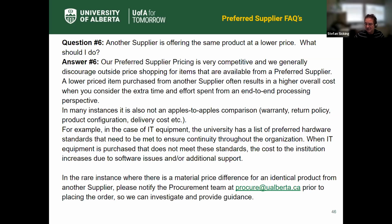Now, there may be scenarios where there's a material price difference for an identical product. If you do encounter that, please notify the procurement team at procure@ualberta.ca prior to placing the order, so we can investigate and provide guidance.